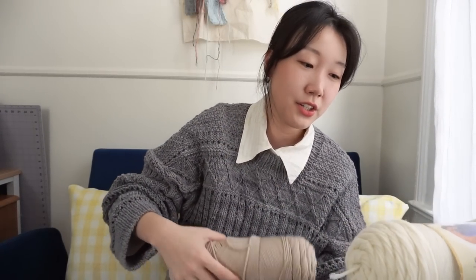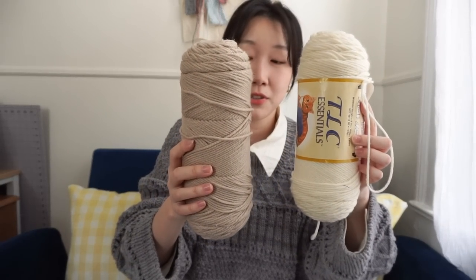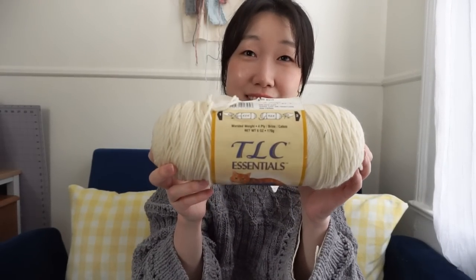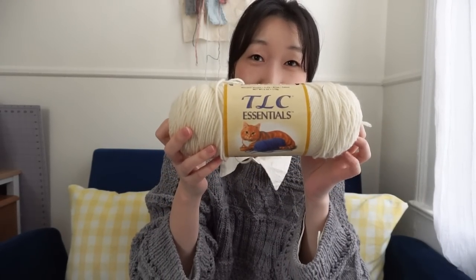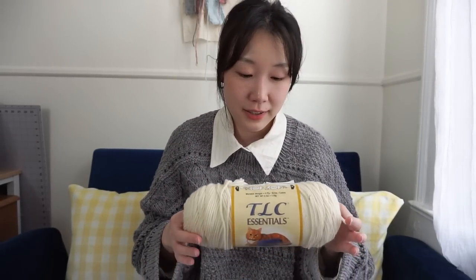And I don't actually know if this is the same thing as this. I just assumed because they're the same size, but this one doesn't have a label. But this is my first time seeing this. TLC Essentials, and it has a cat on it. The label is kind of a vibe. I might keep it because orange cats rule. My cat is not orange, but she might as well be because she's crazy.